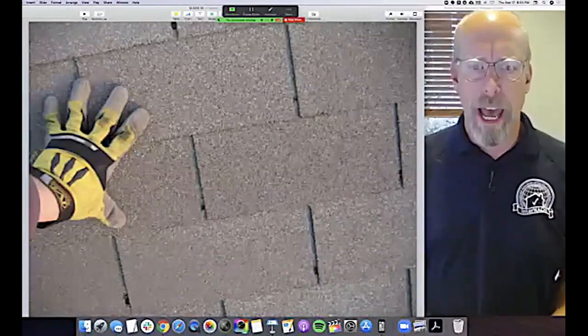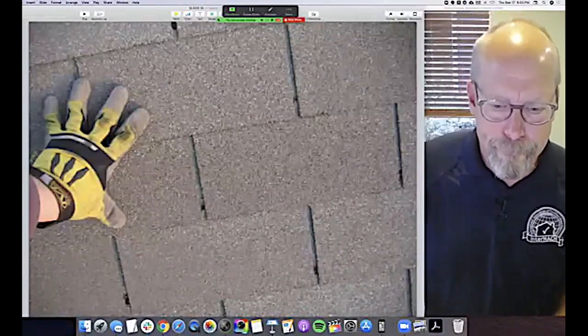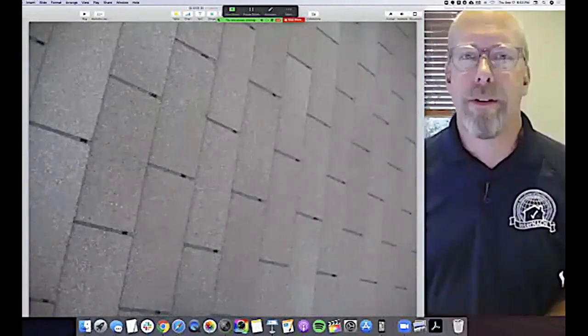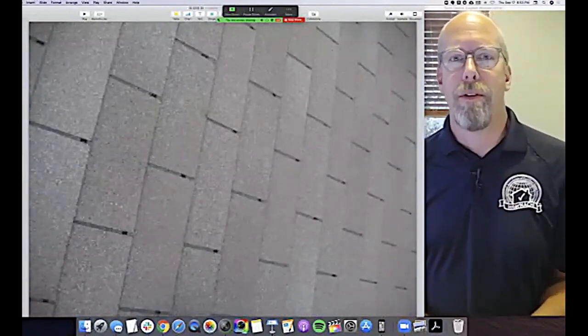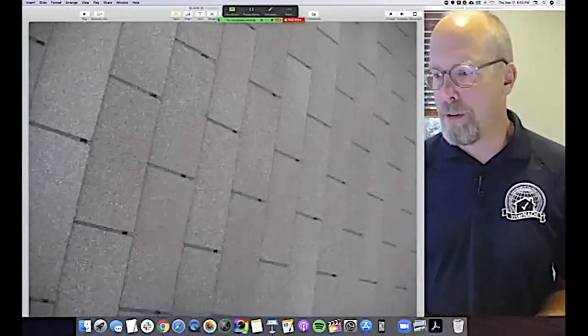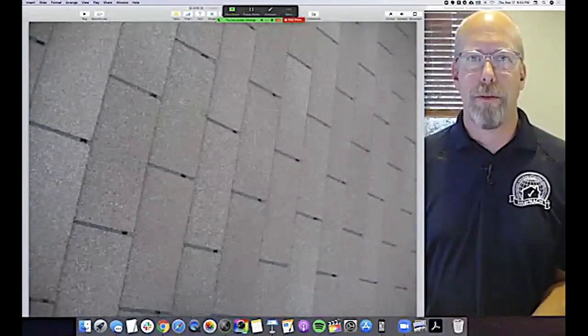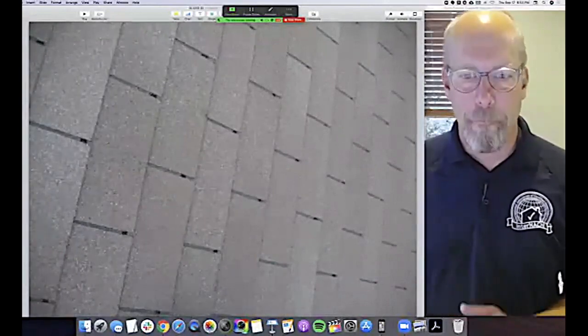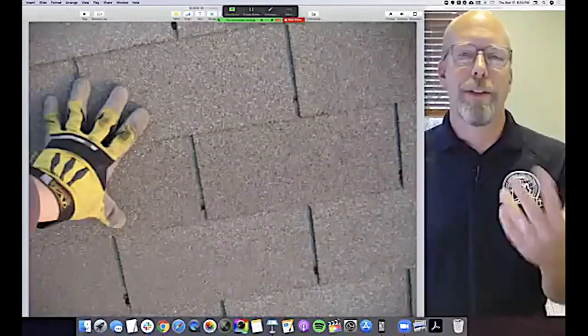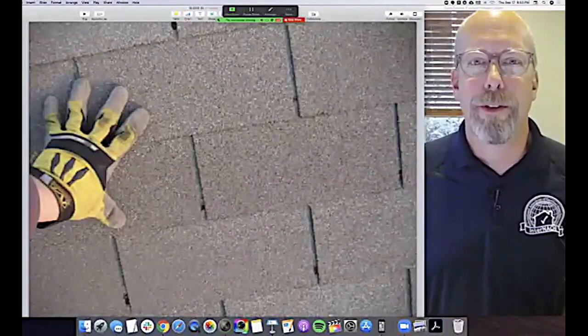Imagine looking at this and not knowing anything about roofs. You and I know what that is, right? 3-tab asphalt shingle on a roof at an angle, low slope roof. But if you do this, then it kind of puts context in all of your pictures.